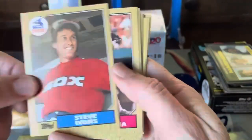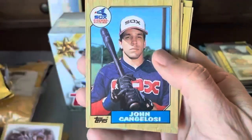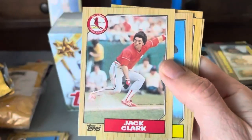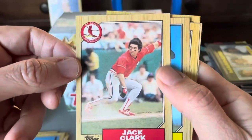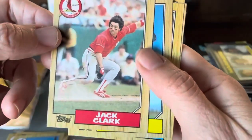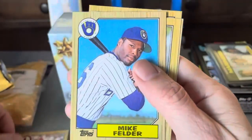We got this Steve Lyons, Terry Francona, Mets leader. John Candelaria, Jack Clark. Oh, Jack Clark. Still never forget. I think the 1985 National League playoffs where he hit a home run off of Tom Niedenfuer. Boo. Boo. What a great player, though.